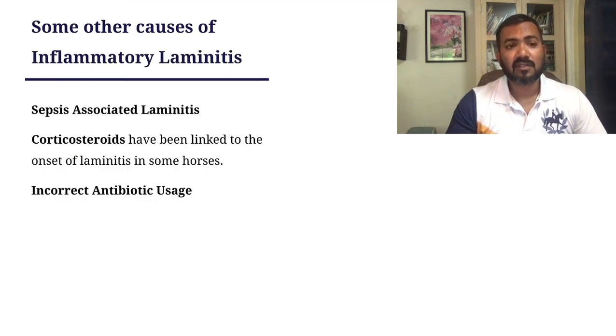Some of the other causes of laminitis would be laminitis associated with sepsis or septic shock. Corticosteroids: usage of certain medications like dexamethasone or other corticosteroids in excess amounts has been known to cause laminitis. And of course, using antibiotics incorrectly, in the wrong dosages, for horses is also a big cause.